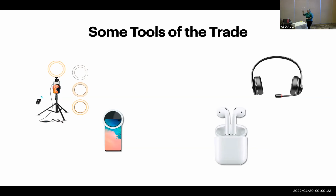So these are one tool of the trade that you can use if you're creating your own videos. The other one is the equivalent of a mini one that you can put on the top of your phone, that kind of slides on. These are inexpensive. I think that light ring was like $15. So pretty inexpensive. Tools of the trade, your AirPods, and they do okay.